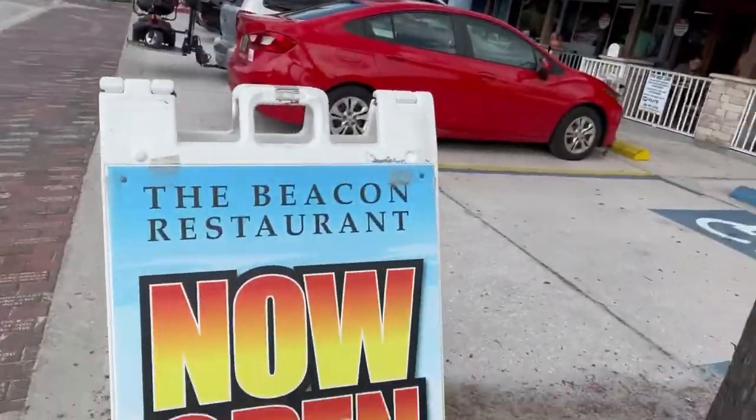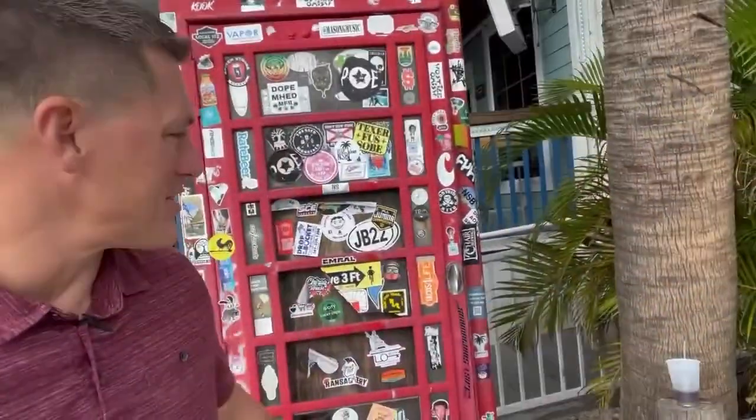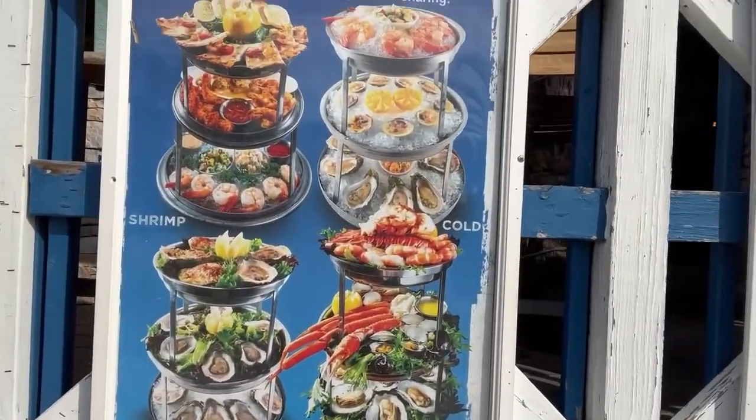Got a nice little, let's see, the Beacon restaurant serving breakfast and lunch from 7 to 3. That's fantastic. Has some character. It's an old phone booth. This guy's the Flagler Tavern. They've got some really good looking appetizers. Look at the tavern towers, look at those. Oysters, steamers, cold shrimp. As you can see up above there, got a bar, if that's your sort of thing.